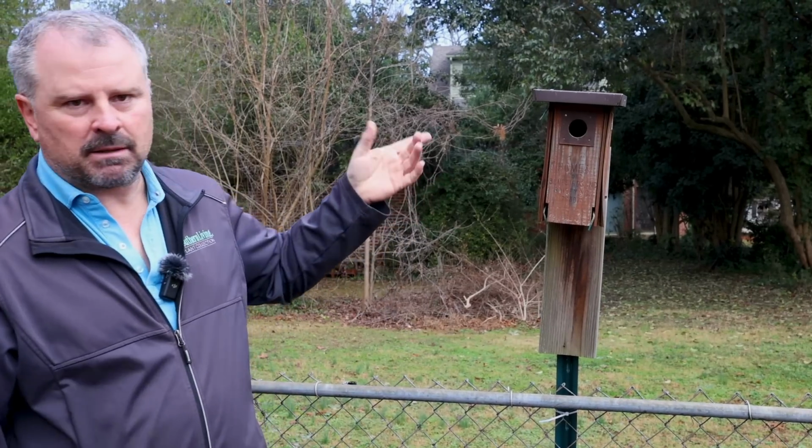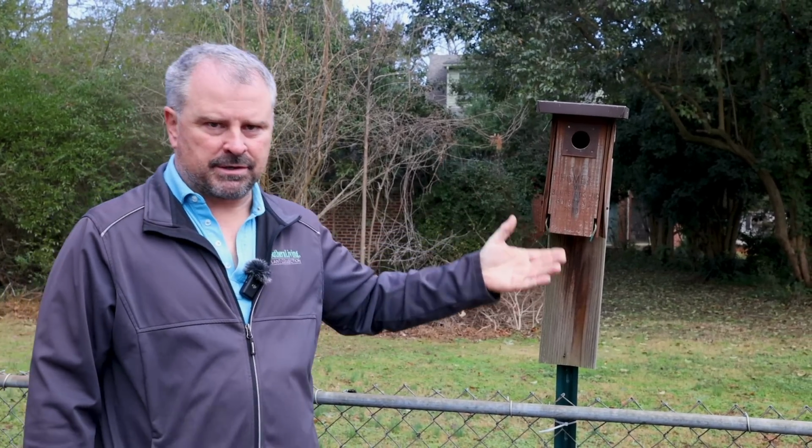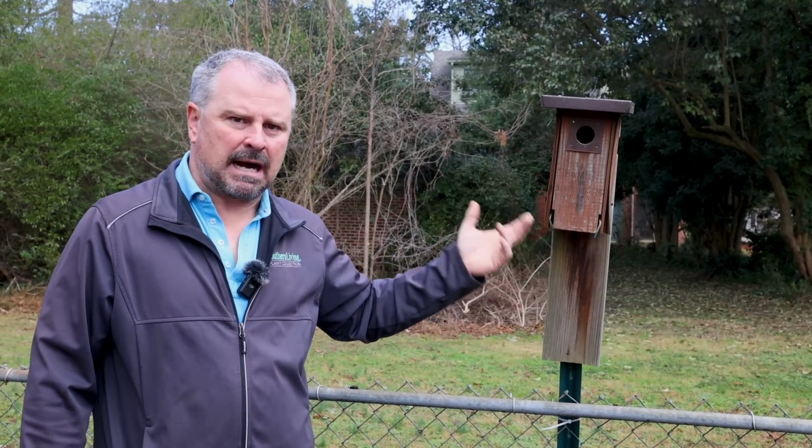The other thing we're thinking about here in the wintertime is the birds, and so cleaning out bird nests from last year. If you have bird boxes, making sure your suet feeder's full.